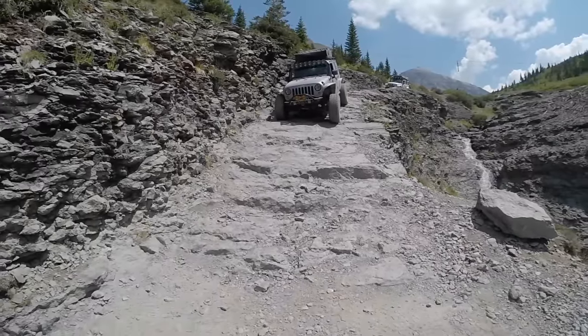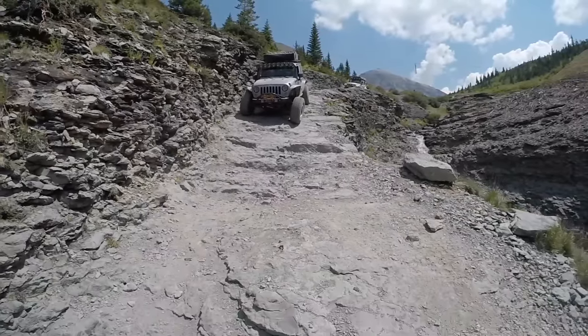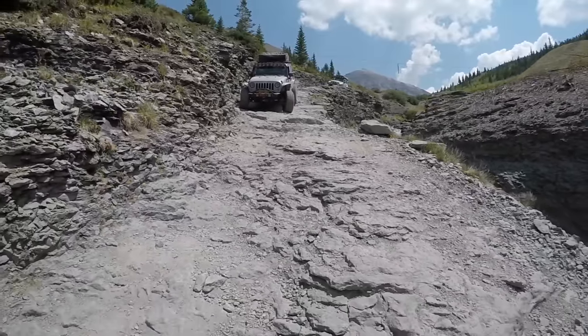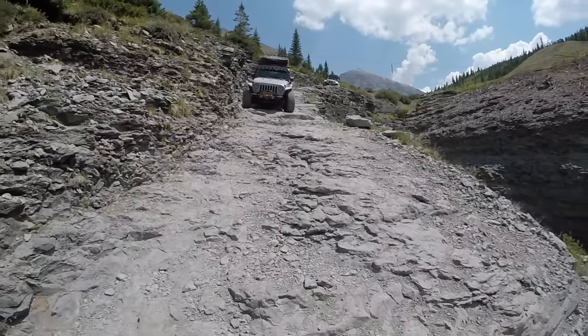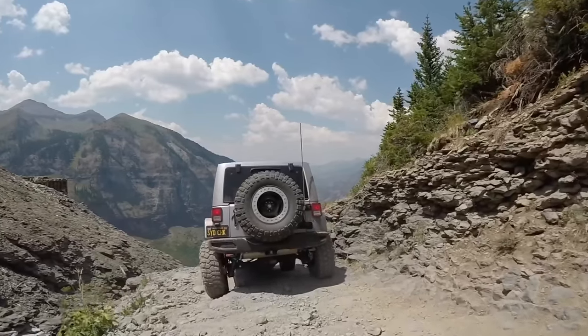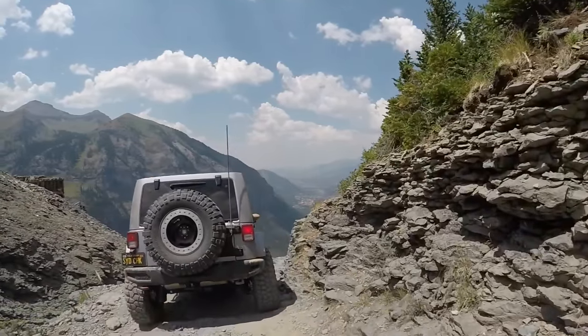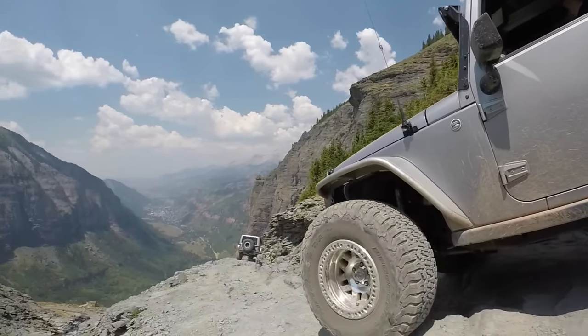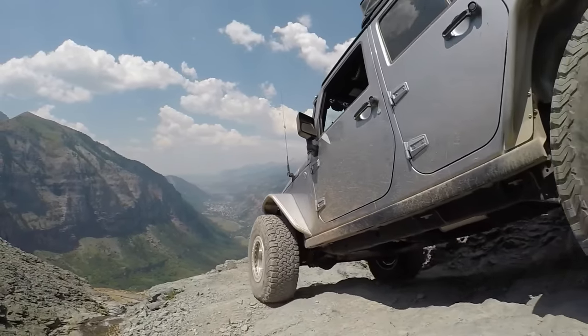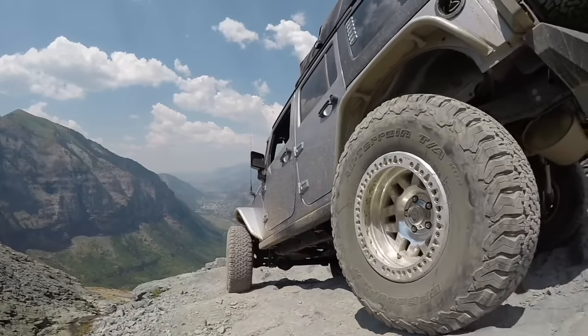The first section here is a little easier than it looks. You do drop down a few rocky ledges and your tires are going to slip a little, but as long as you take it very slow, I recommend four low and first gear, and stay to passenger, you'll be fine. But you are looking straight over the ledge at Telluride here. It's an amazing view, but probably best to keep your eyes on the trail through this section.